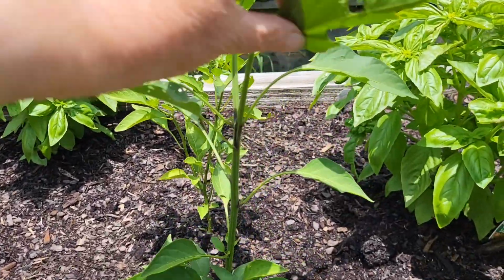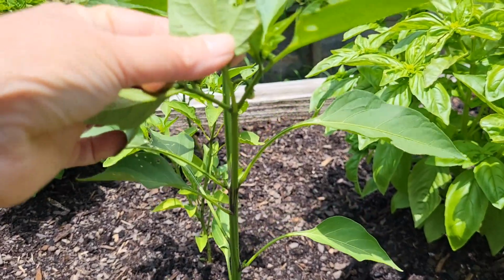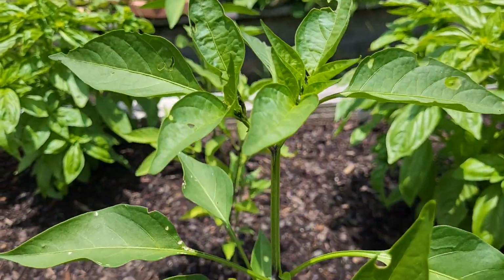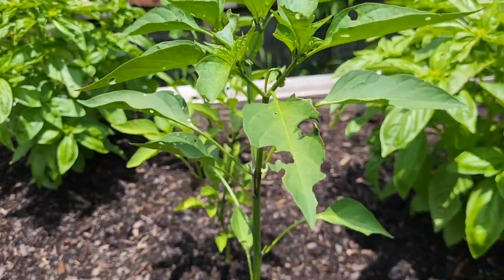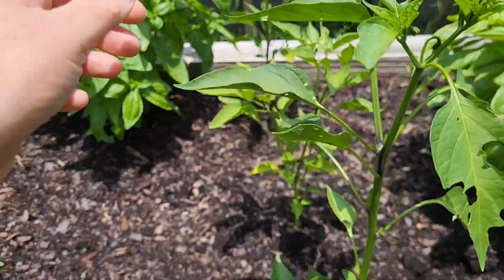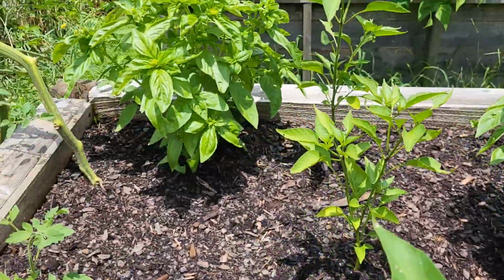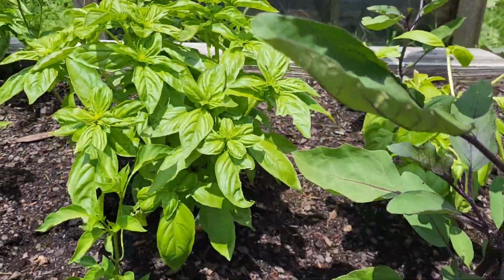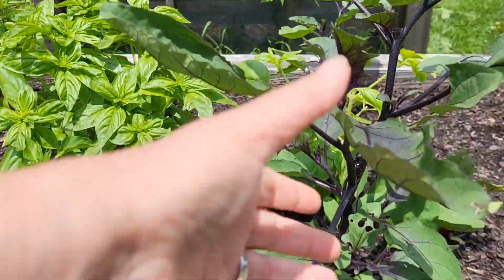Peppers, getting a little buggy here. I don't see anything though, but that doesn't mean anything because I can't see well anyway, even with glasses. So, basil's doing great. I still need to process some of those.